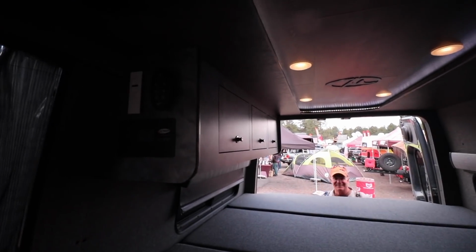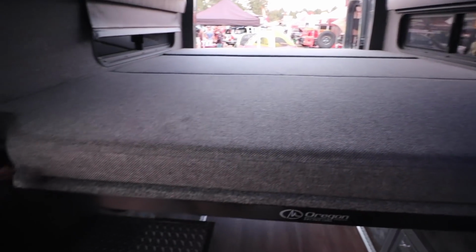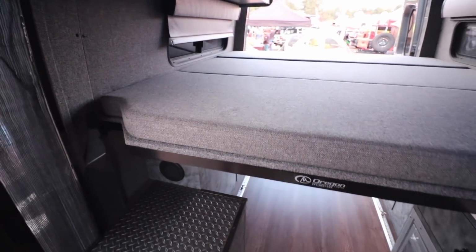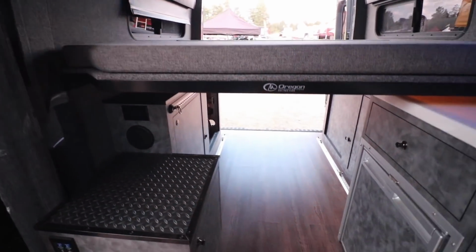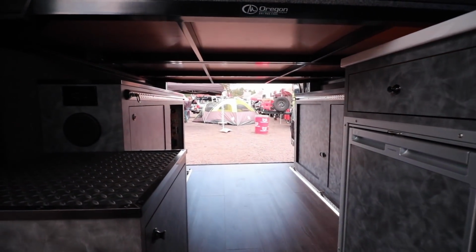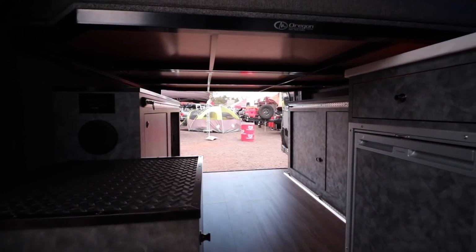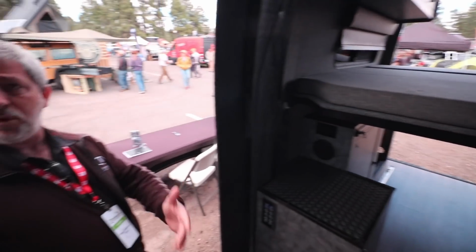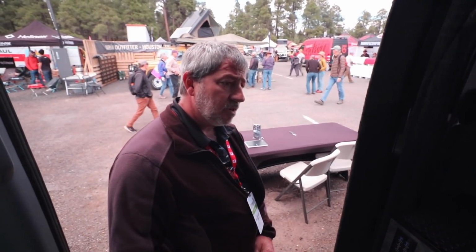Our bed's a 3-panel bed. We have a lot of different bed options. This bed just happens to be what we built. The bed is all removable. So if you want to put a motorcycle in here, you can do that. It gives you the ability to be very versatile with your van. You're not just locked in like you would be in a typical motorhome. So we're always trying to think outside the box.